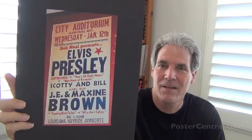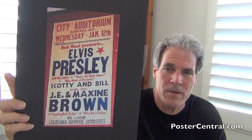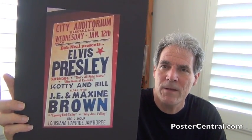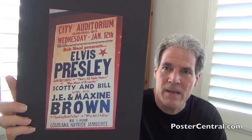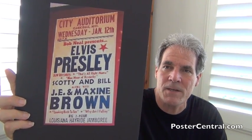Okay, so I mentioned this is the second earliest known Elvis concert poster. Let's take a real quick glimpse at the oldest one. Here it is from 3.5 weeks earlier than the Memphis poster. This is from January 12th in Clarksdale, Mississippi. And as you can see, Elvis is headlining over Jim Ed and Maxine Brown.